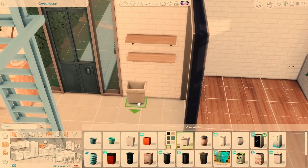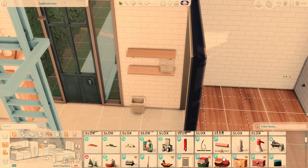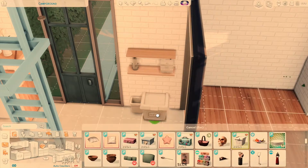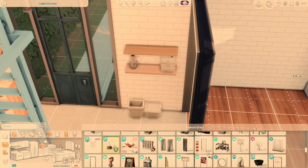Reminded me of something kind of Nordic. Putting in some trash cans underneath this shelf, and then just decorating the shelf here. Put it in a box. Just looking for decorations here.